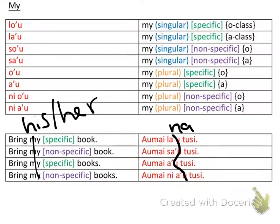"Bring his or her specific books" would be "ao mai ana tusi." I forgot to say this A right here. So "bring his or her specific books" would be "ao mai ana tusi," and "bring his or her non-specific books" would be "ao mai ni ana tusi."